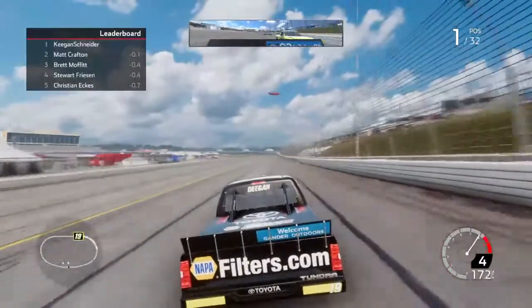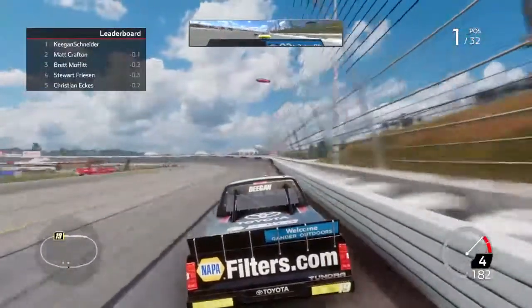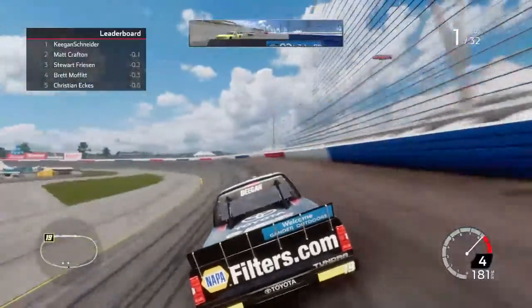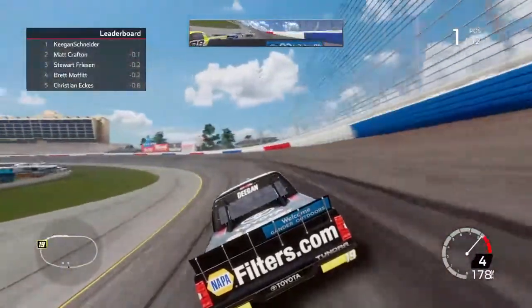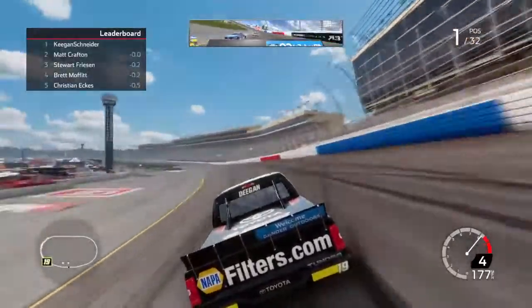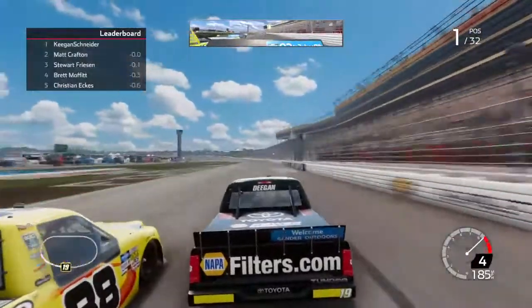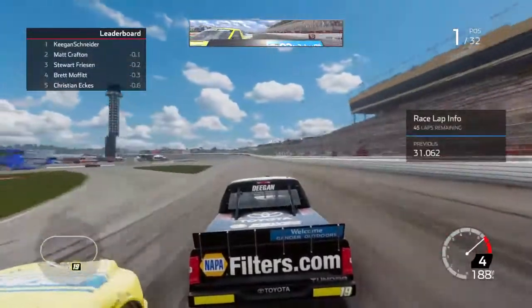Wow, very close to the wall there. 1 and 2. Big move down to the bottom to block Crafton. Then he was looking to the top side. And back down to the bottom now through 3 and 4. Here he goes again. Side by side for the lead. Down the front straightaway. Haley Deegan on the outside with Crafton on the inside. Deegan wins the race back to the line to at least lead the lap.